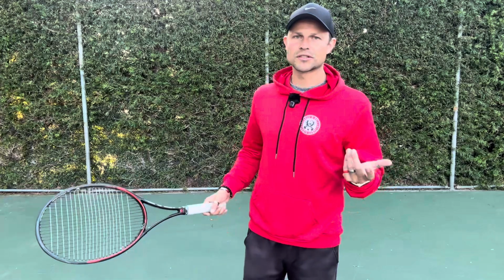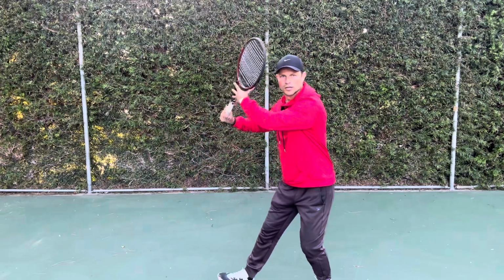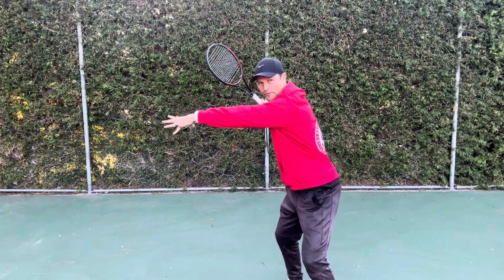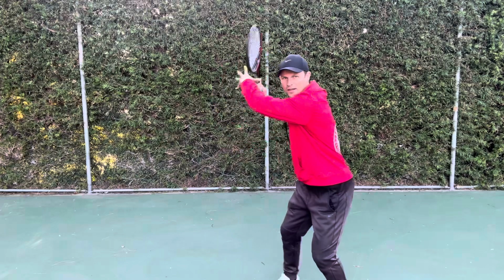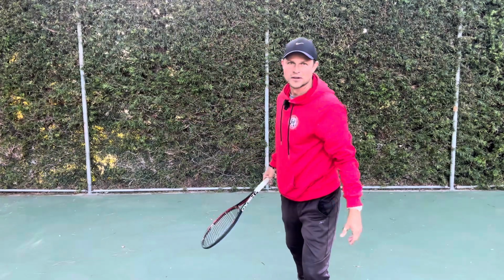So here's a good example. A really high-level shot will look a certain way. You'll have a unit turn, and it'll be a full wind-up. This is a pro-grade wind-up. I'm turned enough, and my racket is all the way back. From this position, I can hit anywhere, which makes it harder to distinguish.